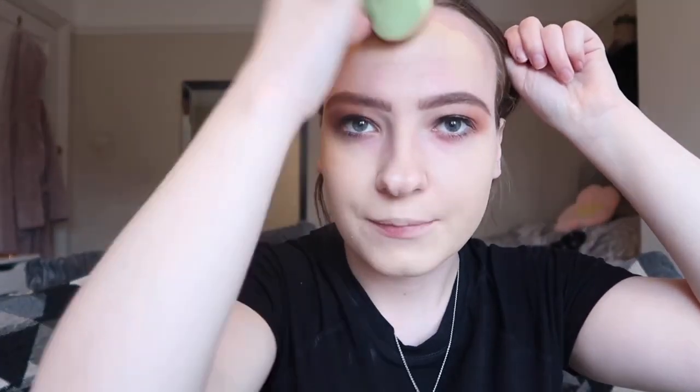I also feel like this shade is very pale for my face, but I will bronze it out because I've got some new bronzers and things to try, so hopefully it will look okay once I have bronzed it all up. But I also love the consistency, and it doesn't feel too full. It's just that really nice light coverage. This marshmallow sponge is also working really well with the foundation too.